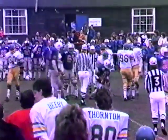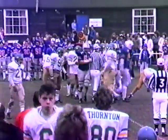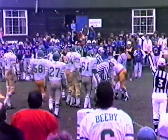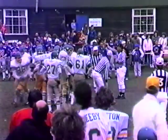And that looks like number 27 has gone through there for the necessary yardage to claim a first down. That's number 27, Marco Navargo.